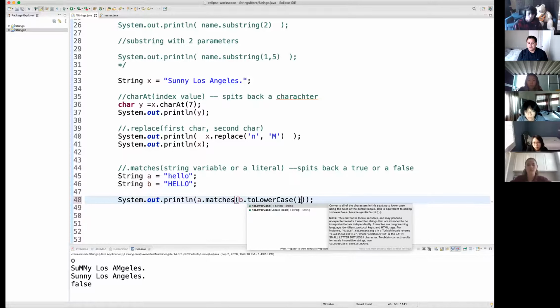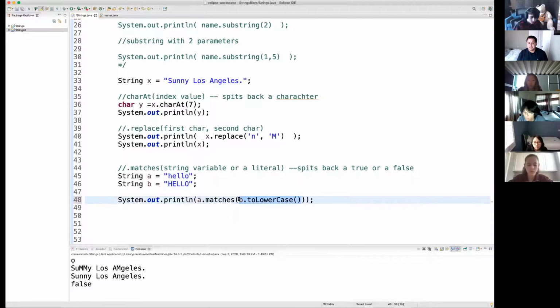Right now, I have just taken everything that's B and set it to lowercase. So what I do is just like PEMDAS. I'm going to run this method first and it leaves me with a lowercase hello. Then I'm going to see if that matches A. Does that match A? Absolutely it does. You can start comparing things, okay?